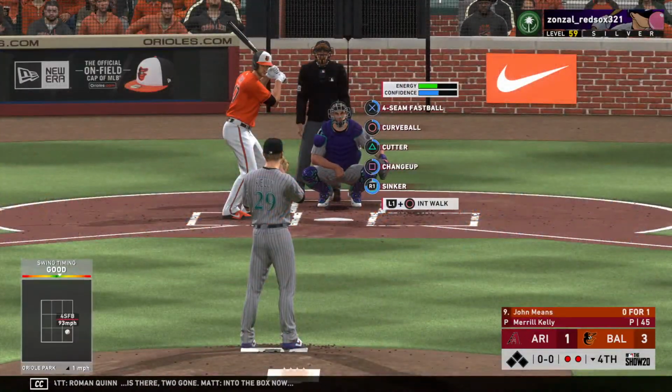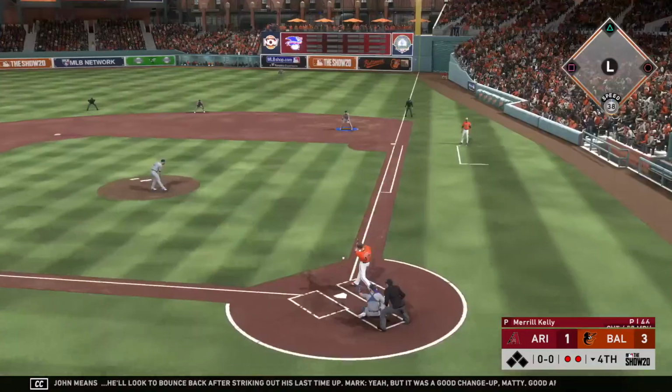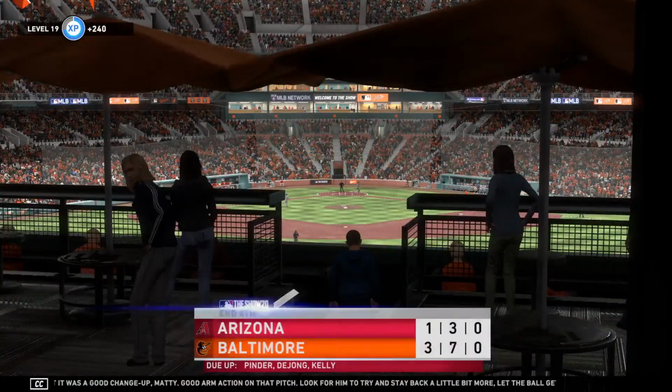Into the box now, John Means. He'll look to bounce back after striking out his last time up. Yeah, but it was a good changeup, Matty. Good arm action on that pitch. Look for him. Well, the play's been made, and that retires the side.